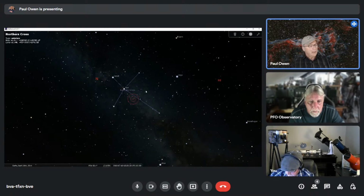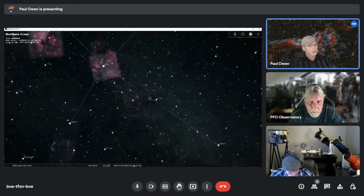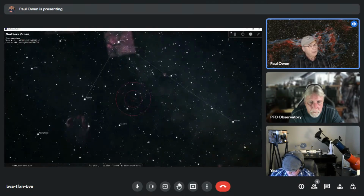Now, what I also included here was if you've ever looked through a Telrad, which a lot of people have if you have a telescope. It's just a simple device that's got some circles on it that gives you an idea how big a part of the sky you're looking at. If I zoom in on this, you can see that circle in the middle represents half a degree. The circle here represents 2 degrees, and the bigger circle represents 4 degrees, to give you an idea of what you're looking at.